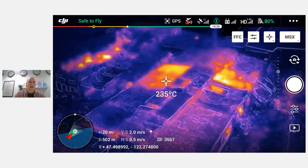You can fly over and you should be able to spot it. And then you can do a second flight if you find something and get that information in a little bit more detail. Now, this drone, for the likes of search and rescue and likes of basic inspection, it is fine. You know, it's a good bit of kit. It's a great drone with a good camera on it.